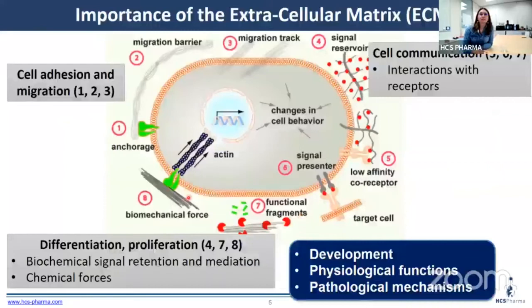The extracellular matrix is involved not only in cell adhesion and migration, but also in cell differentiation and cell proliferation through biochemical signal retention and mediation, and also through mechanical forces. The matrix is also involved in cell communication with interactions with receptors. All these characteristics make the matrix a key element in the development and in physiological functions of the human body. Moreover, the matrix can be modified and involved in pathological mechanisms.